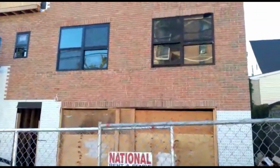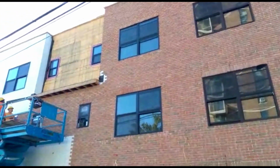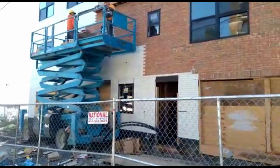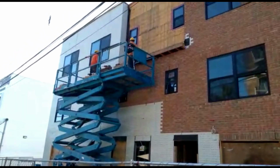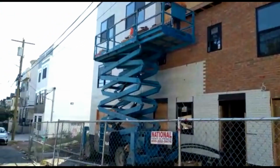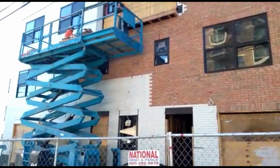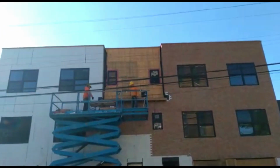The color that is on this brick, it's a mixed color. And these guys are doing a wonderful job. The windows are in.